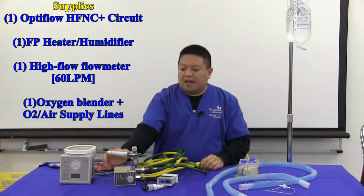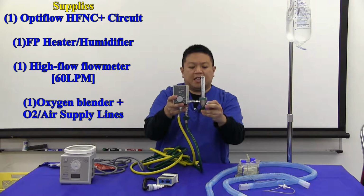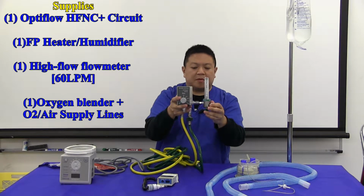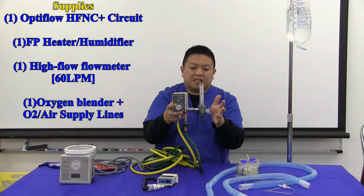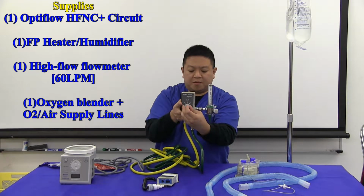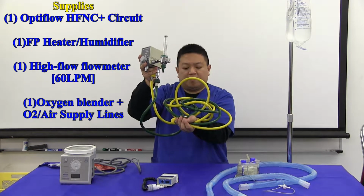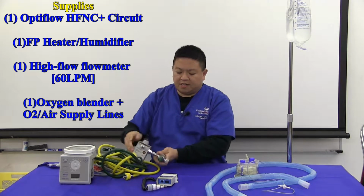You're going to need a high flow meter attached to an oxygen blender. So this is not the right flow meter because you need one that's capable of going up to 60 liters per minute, but just for showing something, this is what it would typically look like. And you have your oxygen blender right here. You have your dial to control your oxygen concentrations, FiO2s from 21 all the way up to 100%. And then you have your oxygen lines, which will plug into your wall source right here. Green for your oxygen and yellow for your air. Okay, so that's one component.